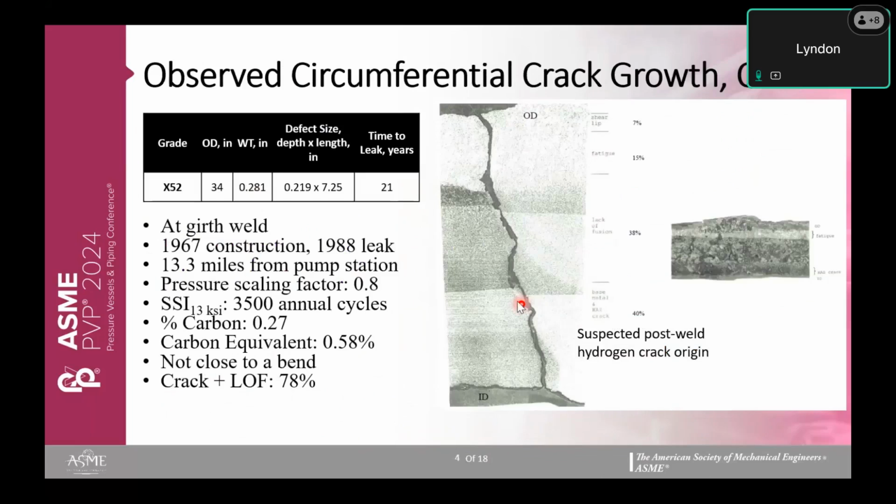Oh, I wanted to give you a feel for that case A circumferential crack that went through wall in 21 years. It was a very, very severe crack, 78% wall thickness deep. And then it took quite a bit of time to grow through wall because the loads are pretty light. And it was a little over 13 miles from pump station.